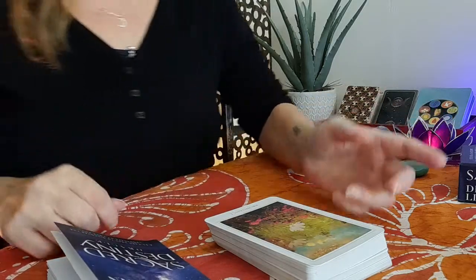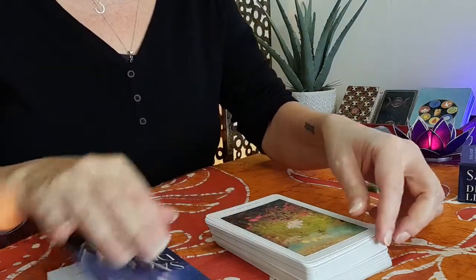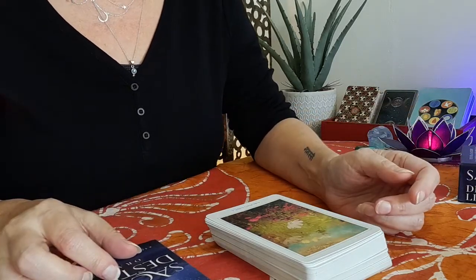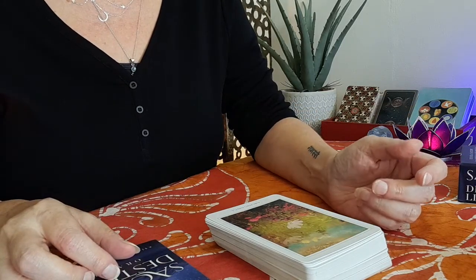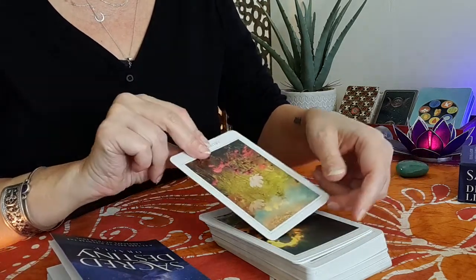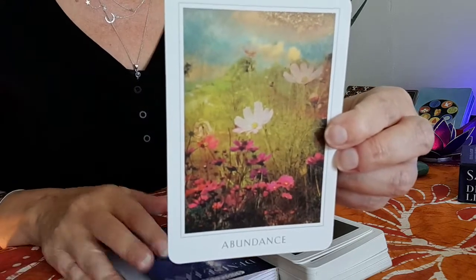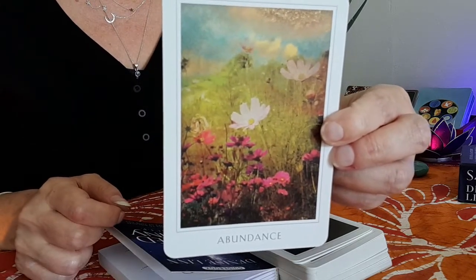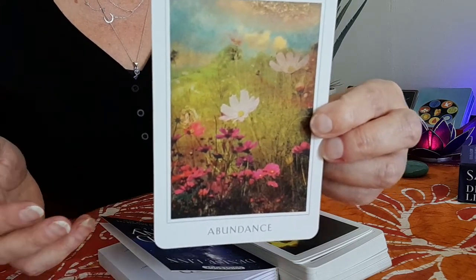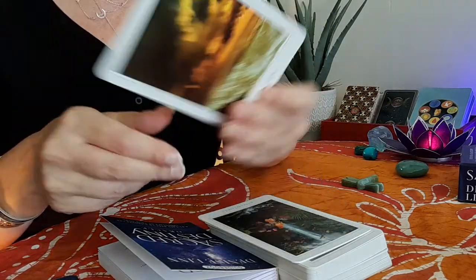I shall show you each card in this deck, actually, because they're gorgeous. And then I might at the end just shuffle them and pick a card, and I'll read from the book for you, just so that you get a flavour of the book. So we have abundance. Beautiful meadow there, crammed full of flowers and wildlife and everything, isn't it?